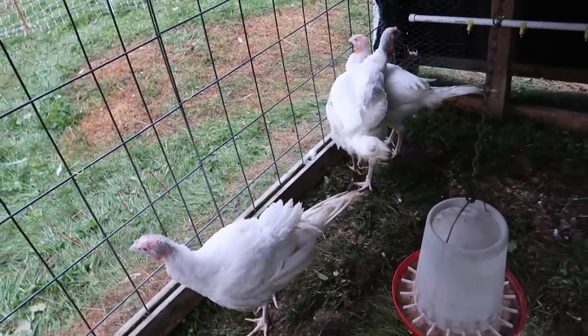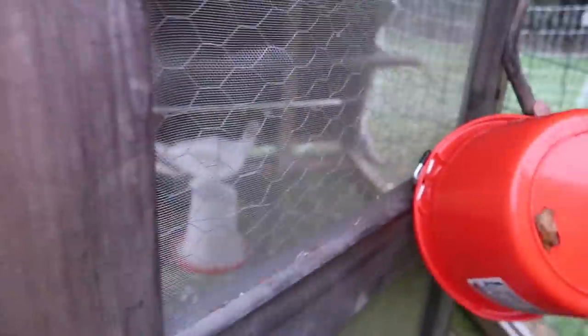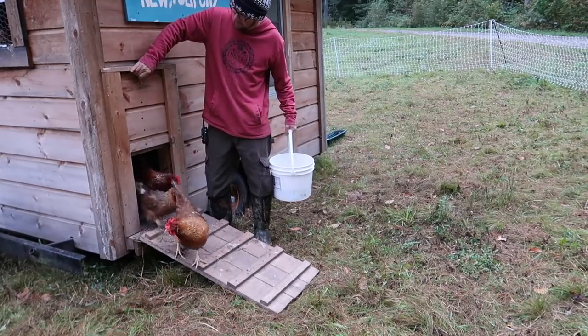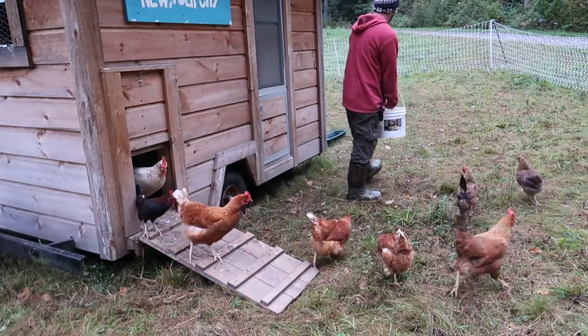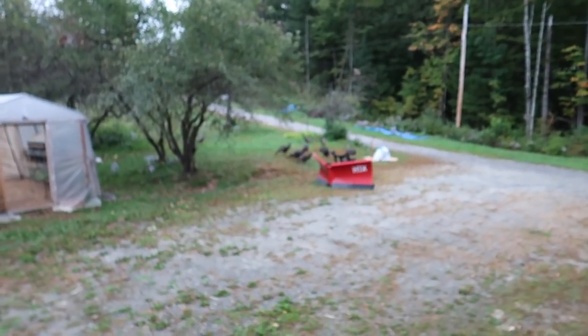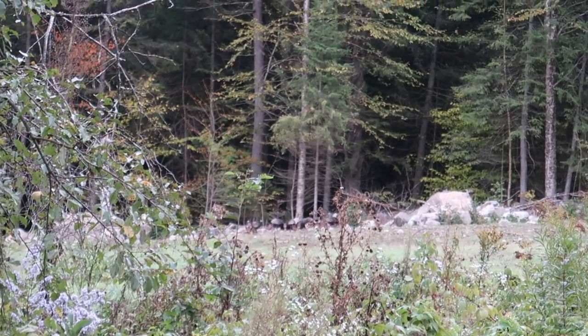Someone commented on Tuesday's video, leave the turkeys in the turkey tractor for a day, and maybe they'll learn that that's home and they'll go in by themselves. It's a great idea. We're gonna try it. There's a whole pile of wild turkeys out here. I think they like the new pasture area, and that's why they're here all of a sudden.